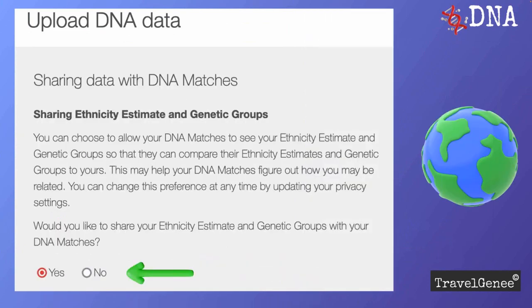Sharing DNA matches. Next, do you wish to share your DNA so that others can compare ethnicity estimates and genetic groups with their DNA data? This means that you can share your DNA with people from many countries and help identify who you may be related to. And my tip here is this option, along with many of the others, can be changed later by updating your privacy settings. So don't worry that these are permanent decisions you're having to make.